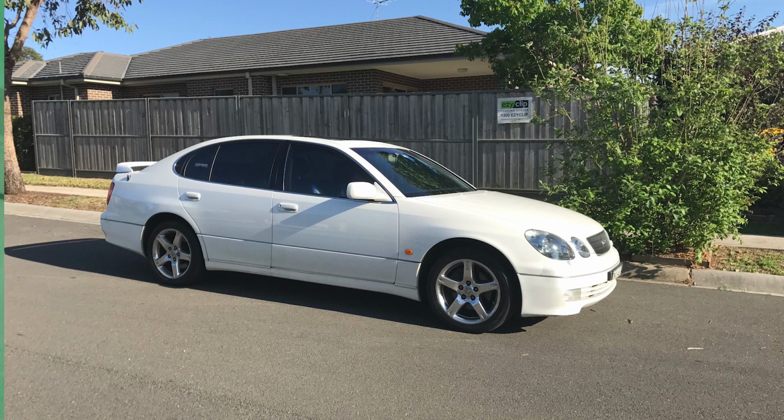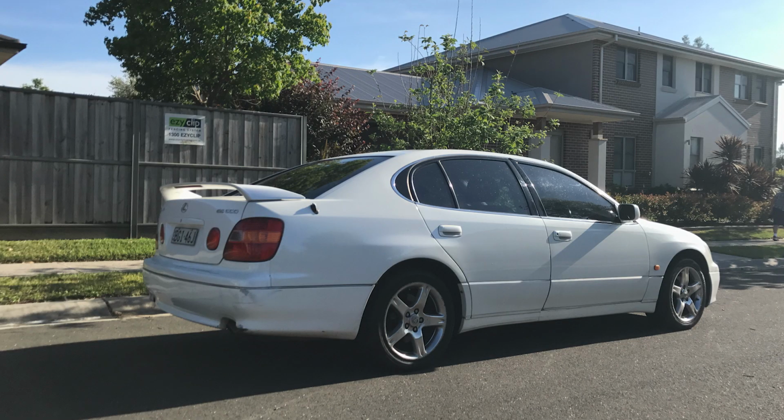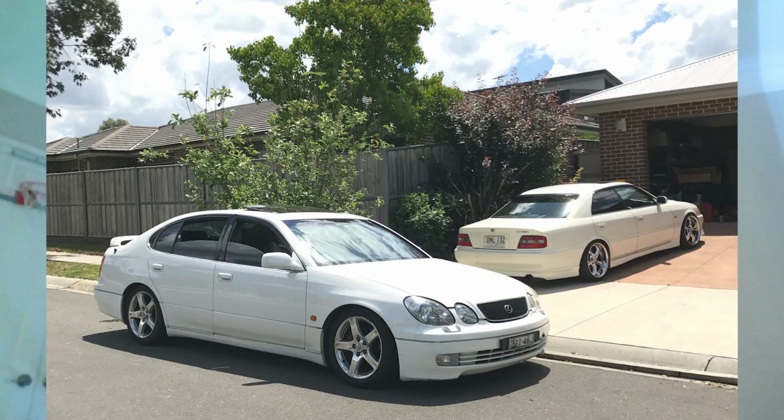Now this is where it gets a bit funny, because I bought the GS for like 2 or 3 grand, something ridiculous. Mind you, the car had really bad paint. In photos it looked really good, but up close and personal, it had chips, it had a bit of rust, the bumper was damaged, and to make matters worse, the aircon apparently didn't work when I bought it. But I was like, oh, it's all good, it's just winter, it's all good.